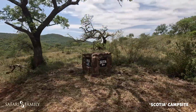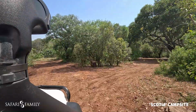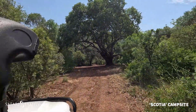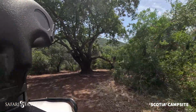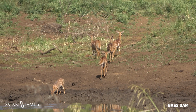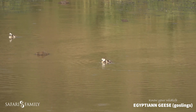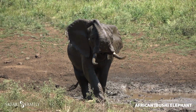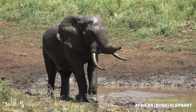The original campsite that was set up here is a camp called Scotia, named after the Scotia brachypetala tree, the weeping boer bean. There's a big one in the center of camp. It's down in an old sort of draw system located quite close to what they call Bass Dam, which in the drier times is one of the last watered areas on the reserve, and pulls a lot of game there. We see lion and elephant there, as well as Nyala and Impala, and you see the buffalo activities a lot in that area.